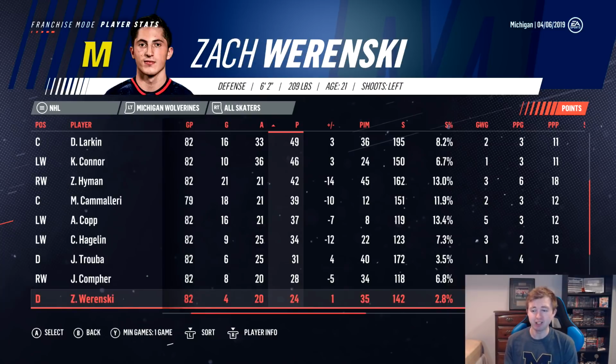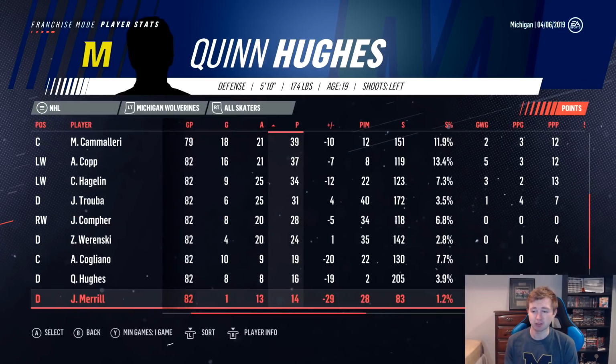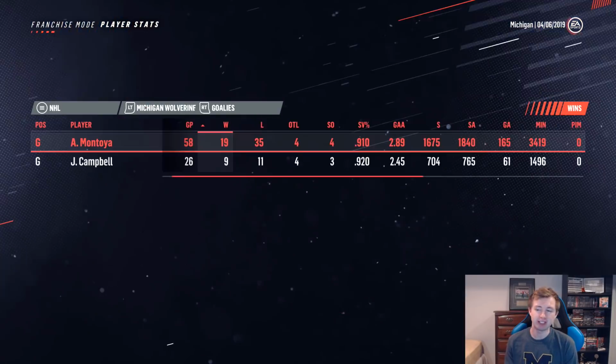Not too bad. Werenski only 24. He's got to do better than that. He did grow though, to an 87. Hughes here 16. Out to a 79. So he also grew in overall by 3. Not too bad. We'll take a look here and see how Montoya did.